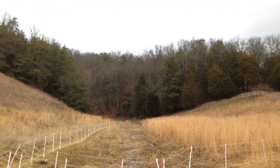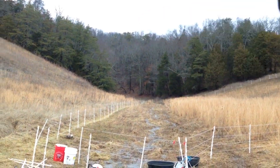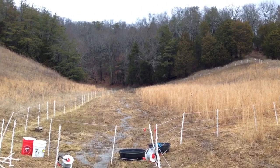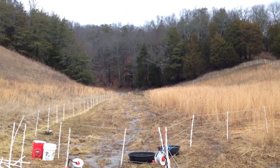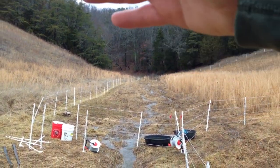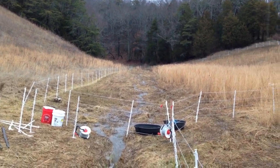We've got this ridge that goes up and creates a valley. This is part of the watershed region. This is one of the larger watersheds that we have on the property. It's kind of deceiving, but it goes quite a ways back up into the woods there before you hit the ridge. And so everything funnels down to this valley, and all the water collects and has come down here.